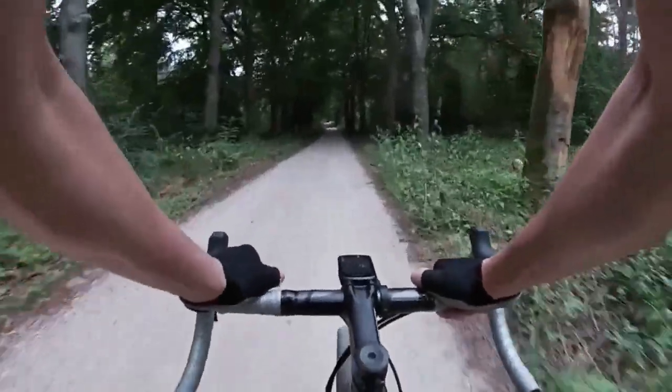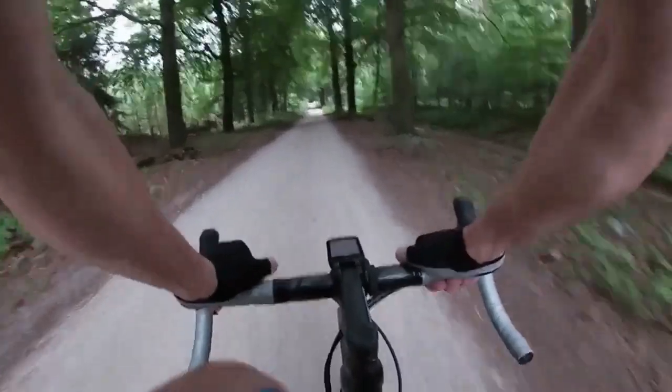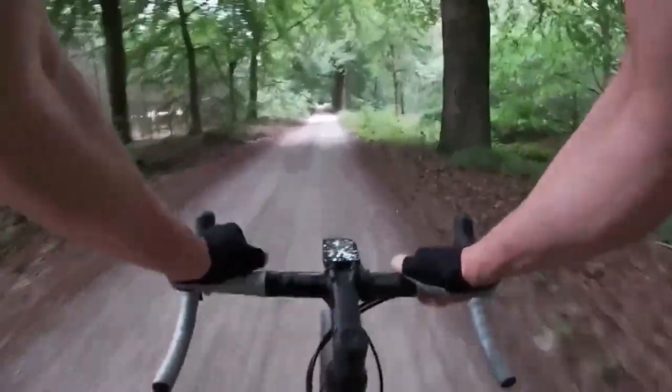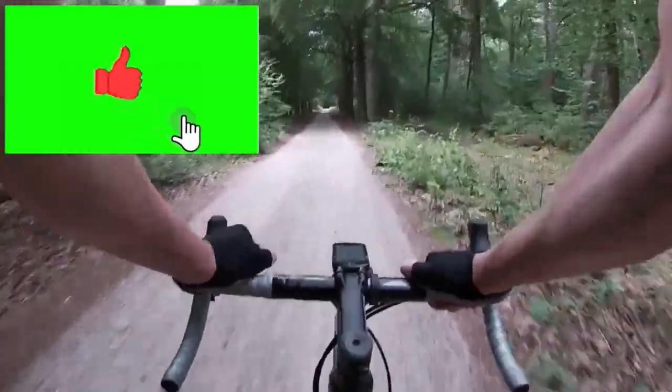And this is one of the climbs that I often do, because as I said, we don't really have many gravel climbs, and you have to be able to climb, of course, if you go to Germany and do races.